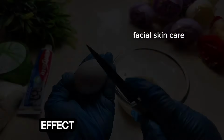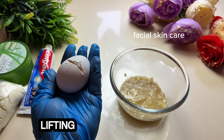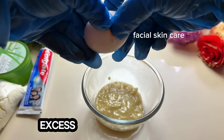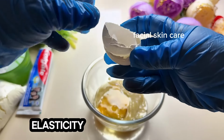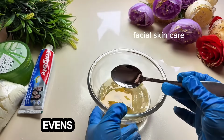Egg white tightening effect: proteins in the white tighten the skin, giving a temporary lifting effect and reducing fine wrinkles. Reduces sebum: absorbs excess oil in oily skin and narrows pores. Stimulates collagen production: proteins strengthen skin elasticity. Whitening effect: slightly brightens the skin and evens out its color.